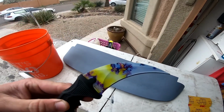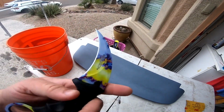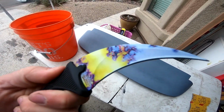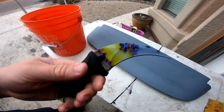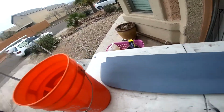More importantly, detailed up close of the Sig Karambit the brother bought me from the knife vendor in the mall. This thing right here spins. Okay? Everyone runs faster with the knife, so I got that on deck today. Alright, so let's get to it.